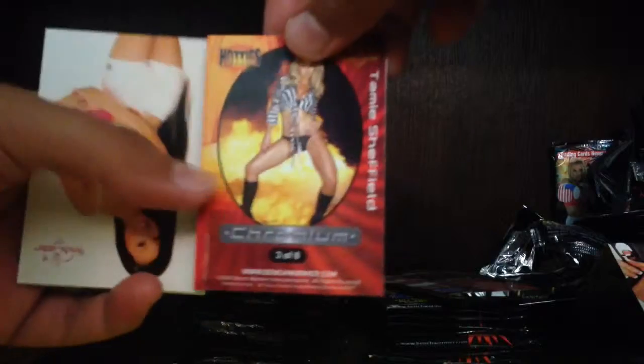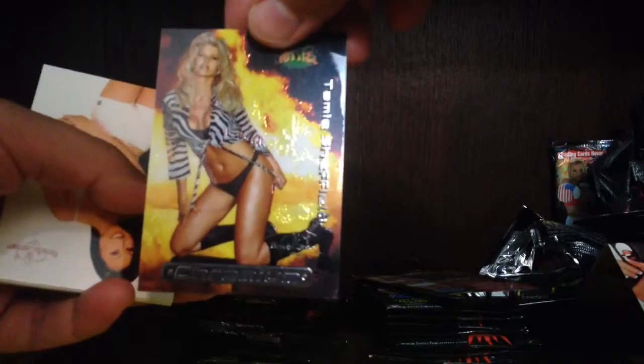All right, we got our third Chromium card. This is Tammy Sheffield. And there's a back to that. 3 out of 8. Base. Base. Base. Base and base.